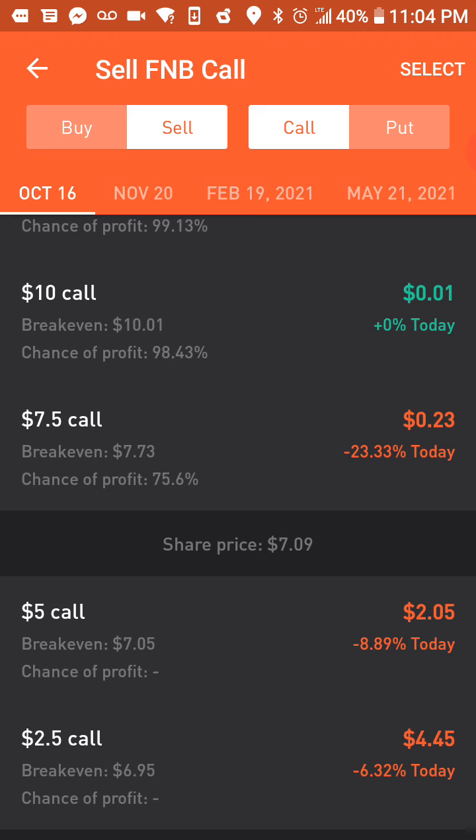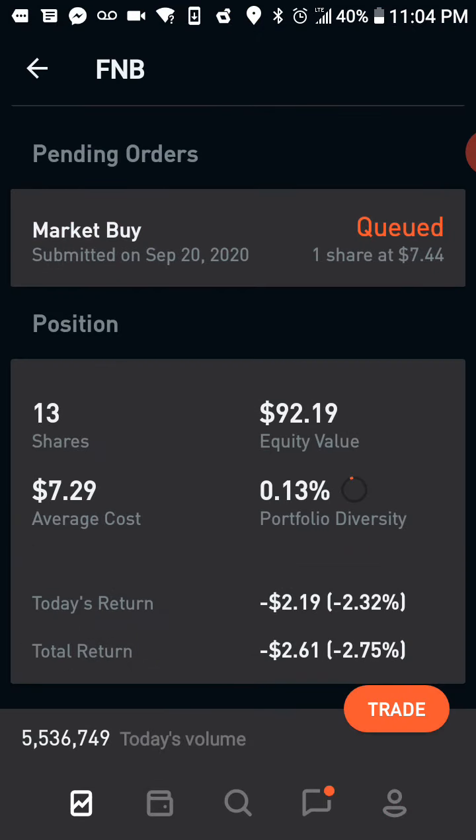I would probably consider the next one, $10 up. I'd probably wait and see where the stock was at about another week from now, and that way I'd be closer to the option date, with less risk. But I might just click that $23 and see what I pay for the stock. Right now my average price is $7.29. I'd probably collect that $23 and sell the $7.50. In the worst case scenario, I'd roll it over.